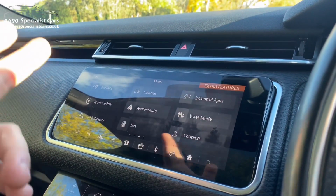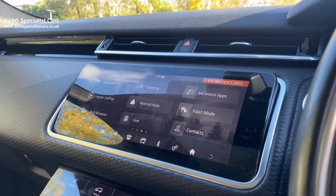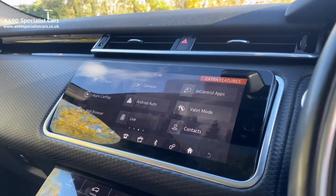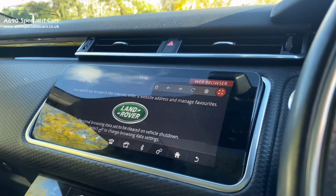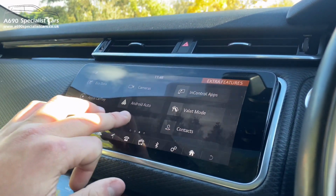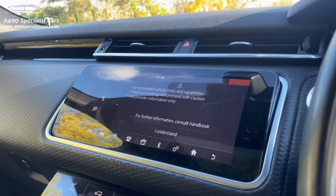You've got your economical data, your cameras, your in-control apps, Apple CarPlay and Android Auto, which you can control from your USB, so you can have Apple CarPlay if you like. You've got your valet mode, your web browser, so you can actually search on the car and actually go to the A690 Specialist Cars website if you wanted to. You've got live reports, so you can check your flight tracker or your weather or anything like that. Contacts for your Bluetooth. Voice activation, Bluetooth, 4x4 information, which is here.